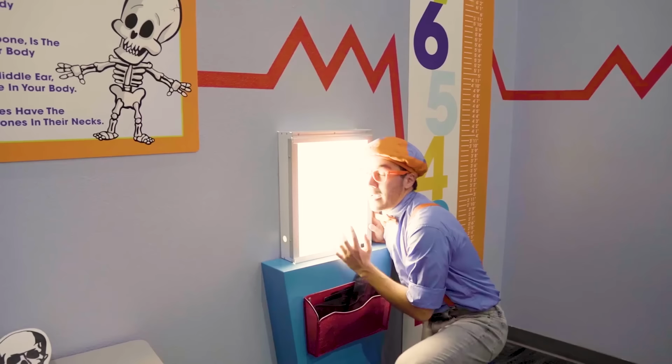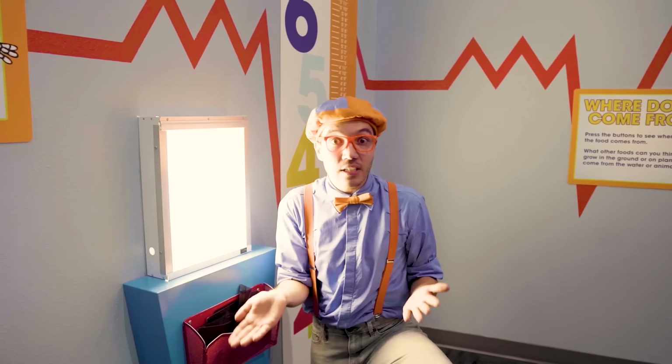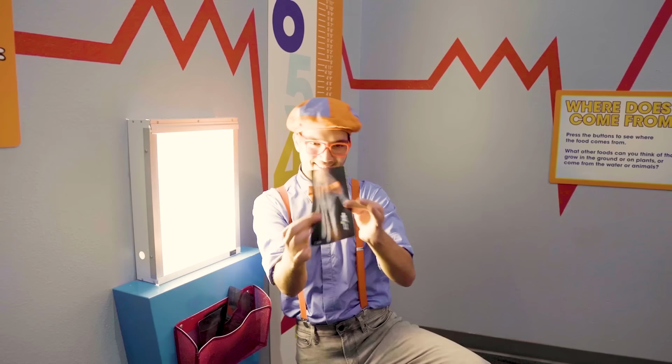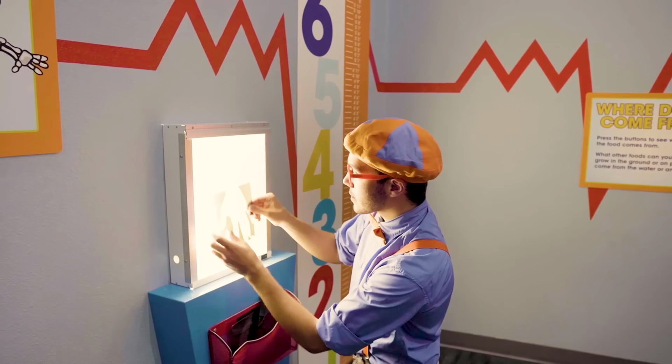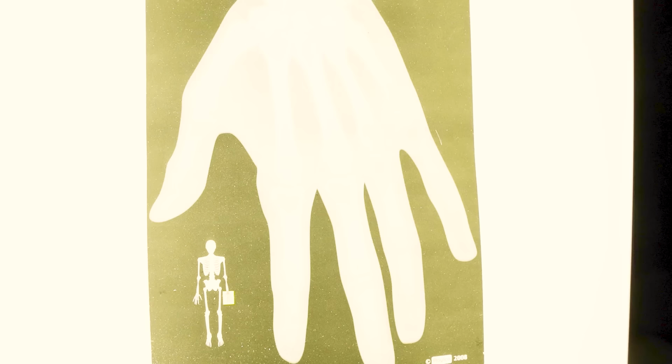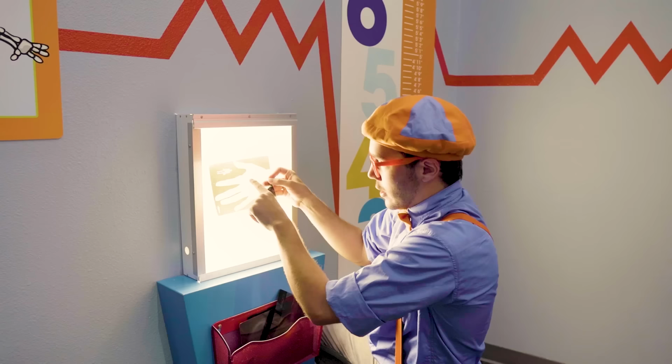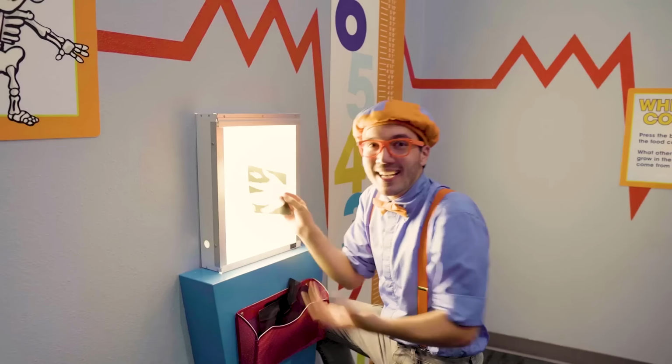This will help us look at different kinds of x-rays. Whoa, this right here, this is an x-ray. And it kind of just looks like a dark sheet. But it actually is a picture of the inside of your hand. So when you put it up here, you can read the x-ray. You can see all the different bones inside your hand. Whoa, and this is really helpful, because if you break a bone, the nurse can say, you broke this bone and now we can fix it. Okay, wow, x-rays and nurses are pretty amazing.